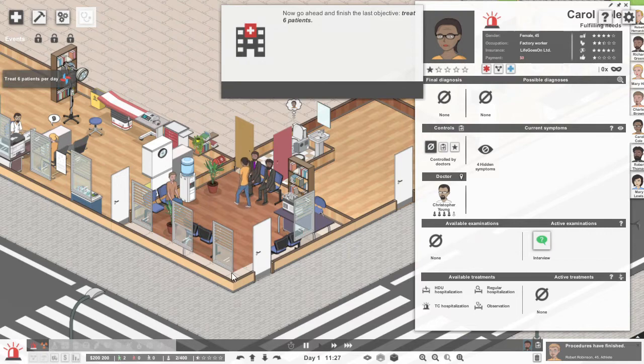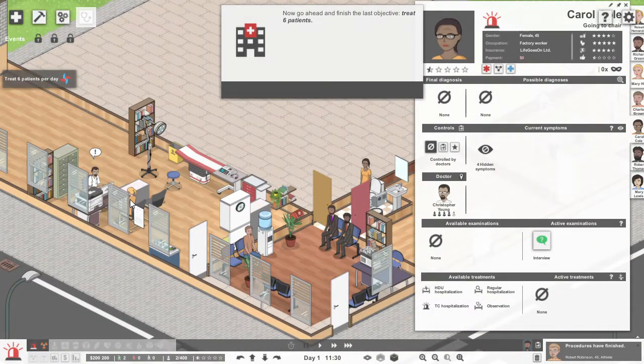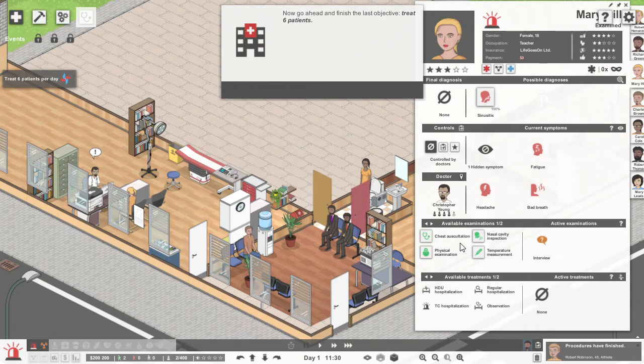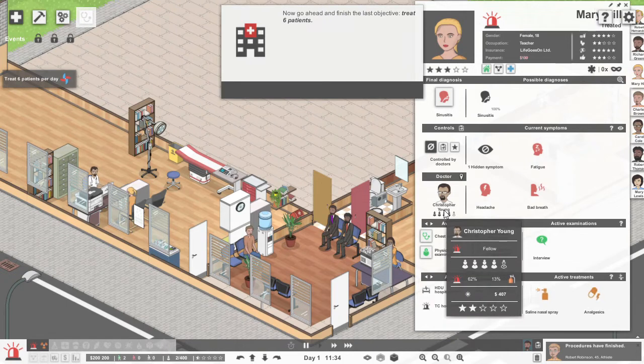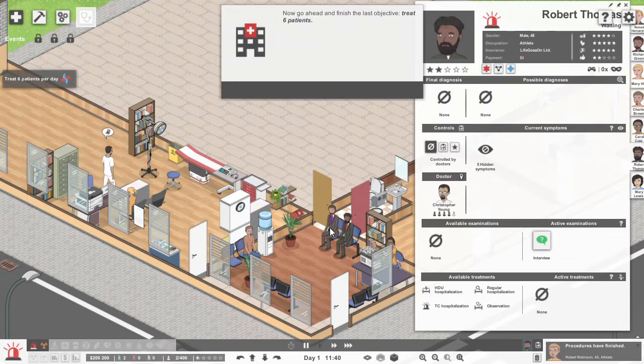Things appear magically in here. Well, she's very uncomfortable because of the bathroom thing. Okay. Now, in the meantime, let's talk to Mary Hill. Already? Okay, so it's sinusitis. Here. Get your spray, get your analgesics, and get out of my office. Go. Christopher, you're a diagnosis machine, man. Probably if I get doctors that don't have such a nice level of diagnosis, they would take longer. I'd have to submit the patients to more exams. It would take longer to satisfy them.